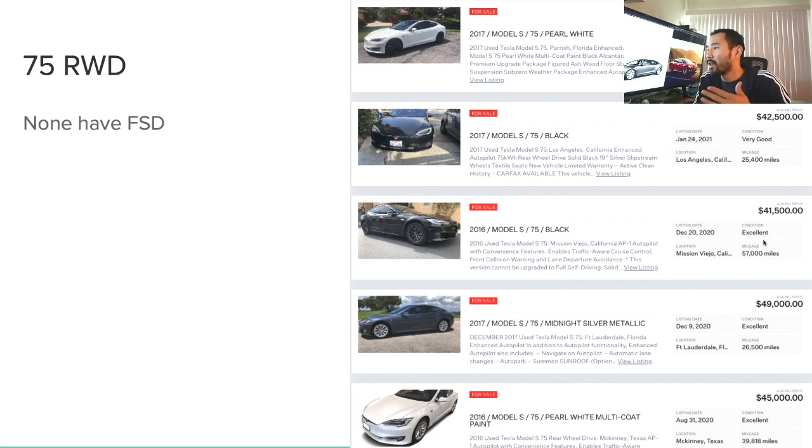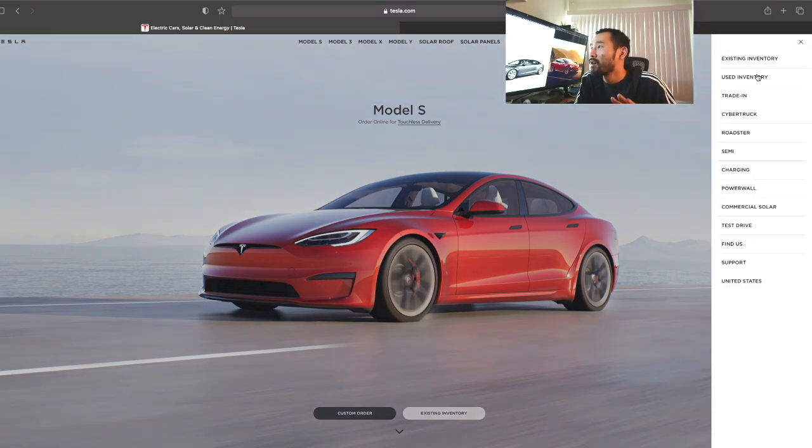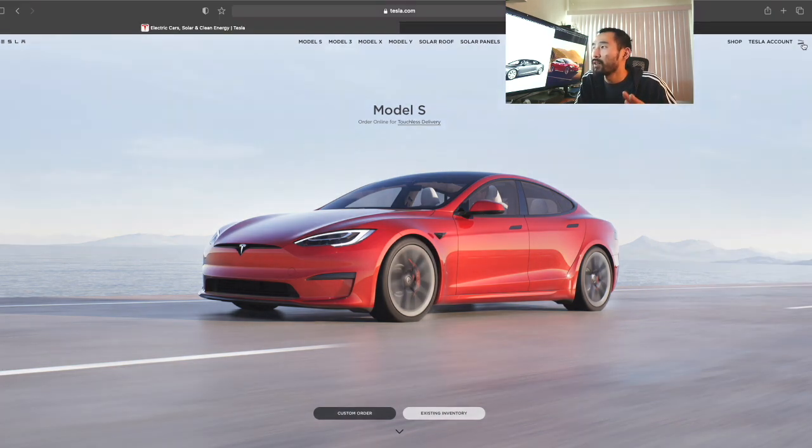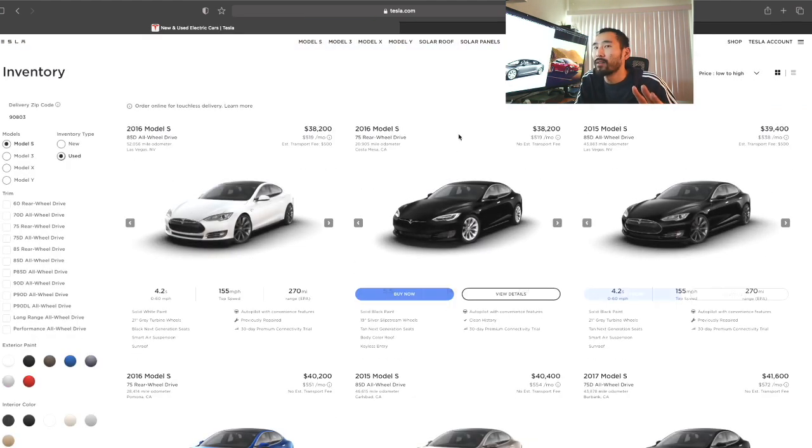Some of these, like this one right here, 57,000 miles. This first one, 55,000 miles. They are out of warranty. So I want to take this time, go through Tesla's website to show you guys what Tesla is selling these cars for and why you should actually go with Tesla used vehicle sales as opposed to private party sales. So you just come up here, Tesla website, and click on used inventory. And I'm going to show you guys some tips on finding a car.